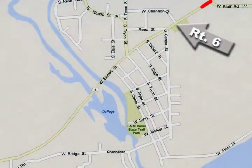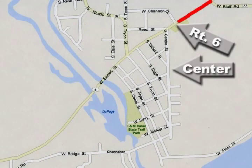Now, I know you can't see out the window, but I see it coming up here on the right-hand side. It's sort of a barn red kind of a building. It's called the Lone Star Restaurant, and when you see that, you've got to make a left turn at the road that's right across the street from it, and the road is called Center Street. That's Center Street in Shanahan, right across from the Lone Star Restaurant.